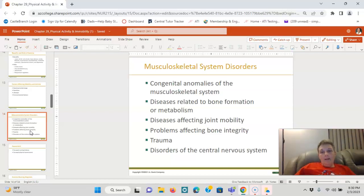Bone integrity, brittle bone. Hypercalcemia, too much calcium. Trauma, broken bone. Anybody not broke their leg? Typical as a child, falling down from trees, whatever. And then disorders of the central nervous system. MS, Lou Gehrig's, things like that.